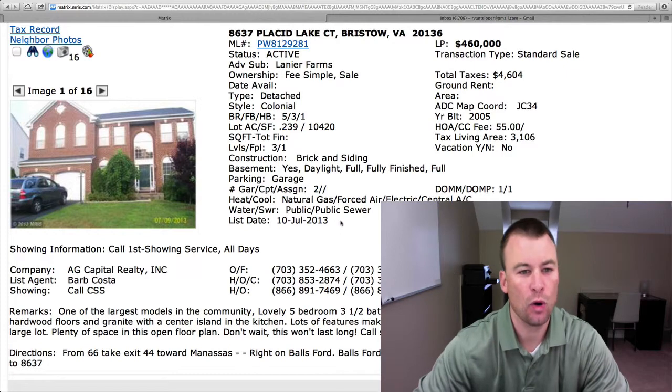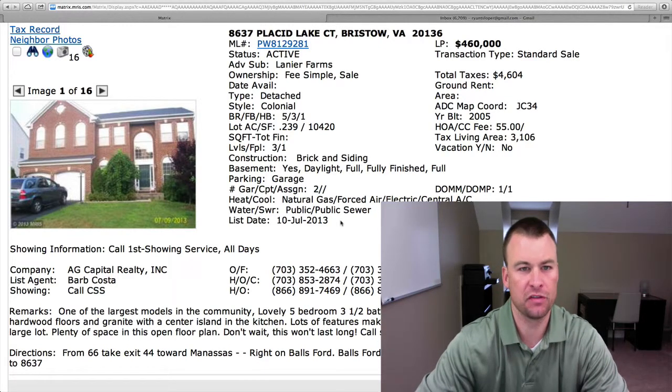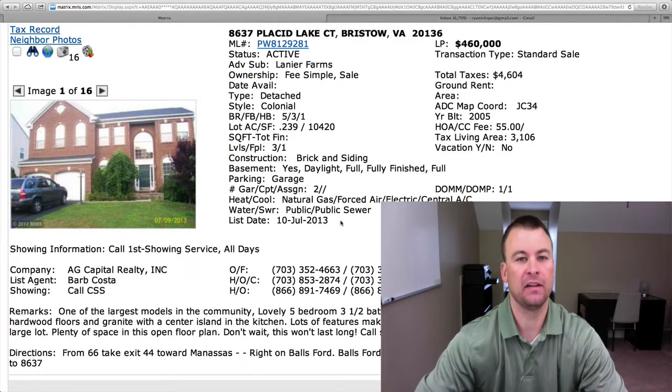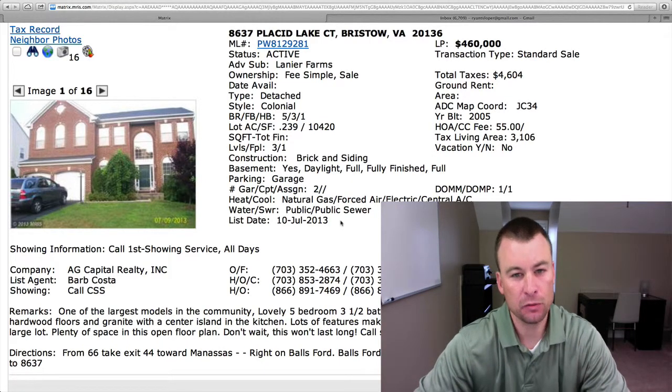We've got two homes today to review. One is a single family located in Lanier Farms and the other one is a townhome located in New Bristow Village. The first one, 8637 Placid Lake Court, is located in the Lanier Farms Subdivision, which is located off of Balls Ford, which turns into Devlin Road.